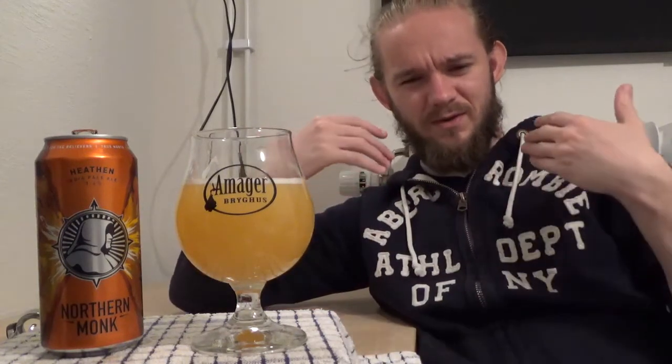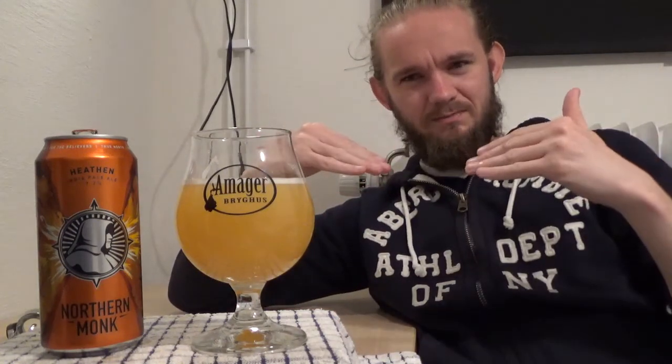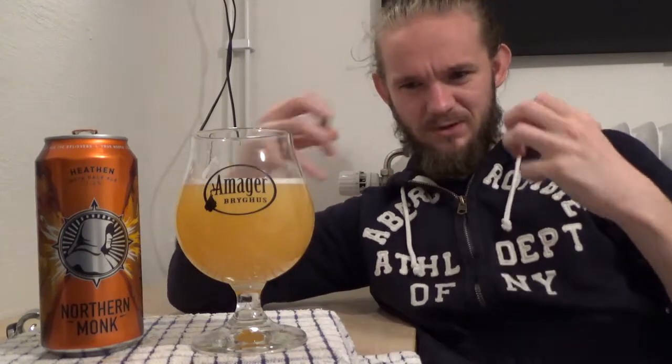But to me, the malt base in this beer is particularly dry, and this beer does have a good little bit of a drying effect to it. But the flavours go together pretty damn well. The way that the flavours combine is really quite nice.